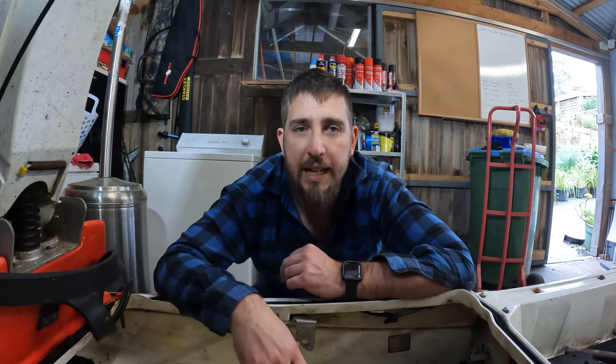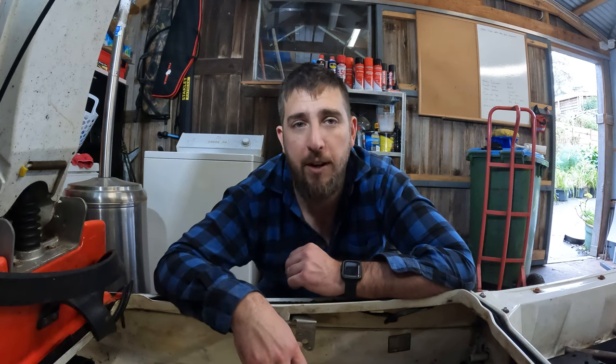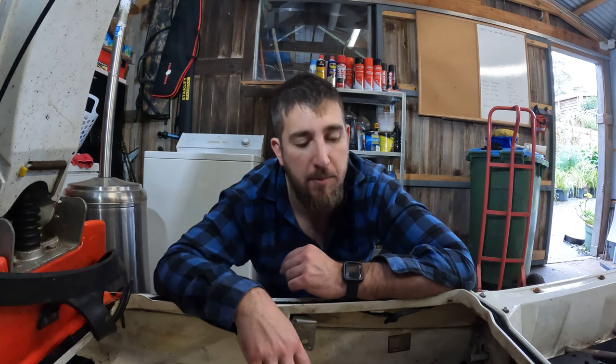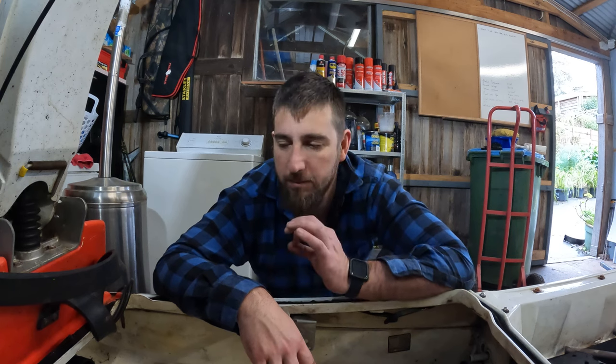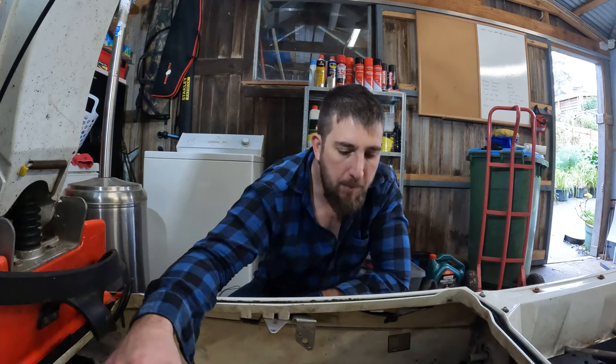I'll hit it once more with the cleaner, give it a hot wash, dry it out, and then this will be ready for prep and etch prime, because I am going to paint the engine bay of this. I wasn't going to, but then I thought I'm going to go to all this effort, I think that we need the engine bay to look 100% as well. So I'm going to paint the engine bay on it.